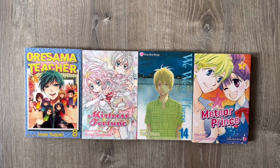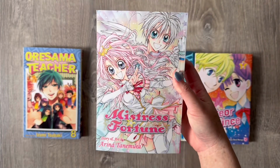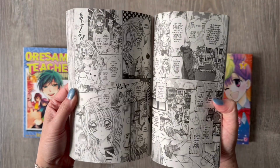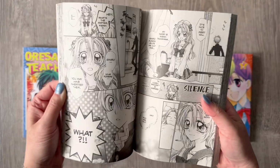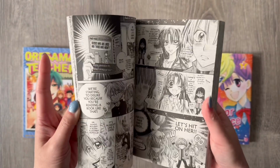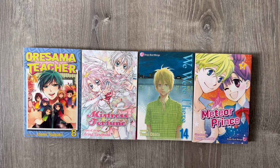Next series we have is Mistress Fortune. This is actually a series I haven't read yet, but it is a one-shot written by the amazing Ariane Tamura, who is my favorite mangaka. I have been trying to finish collecting her works that are all serialized in English for a while now because I just really love how much detail she puts into her character design, and her art is just so beautiful. But yeah, I haven't read the series yet. Excited, and of course the volume cover looks so pretty. That is Mistress Fortune.